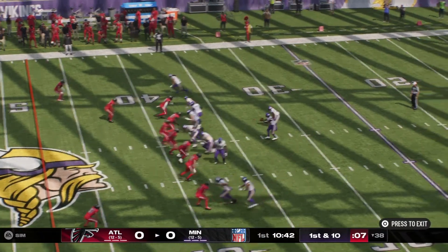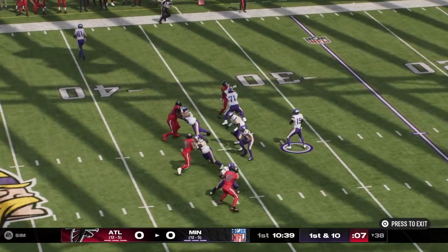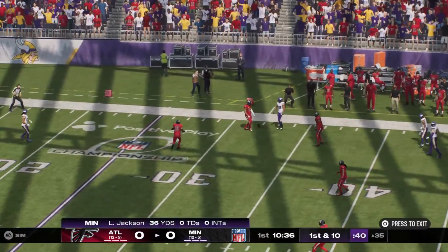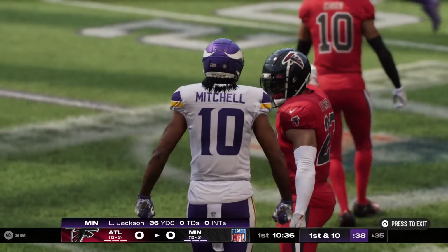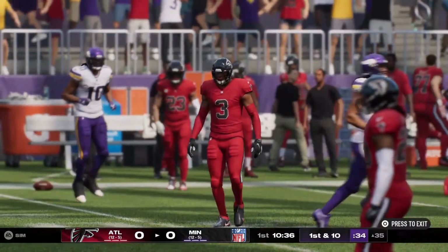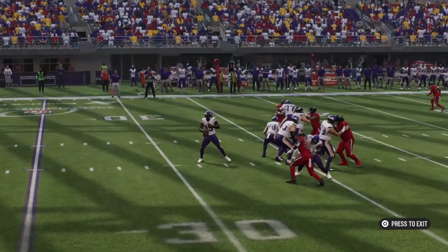First and 10 at the 38-yard. Play action. Now Jackson. He'll get this into the hands of the rookie from Texas. And he will go out right near the 35-yard line. That'll be marked as a 27-yard pickup.